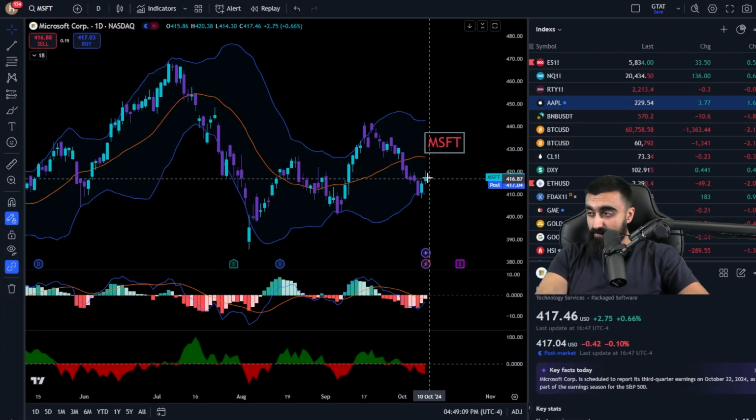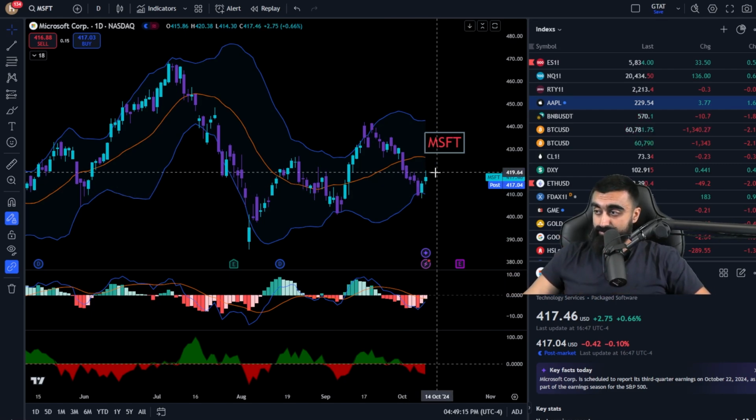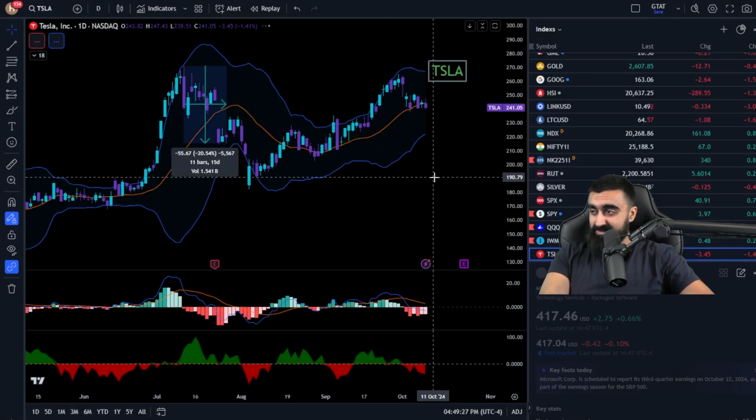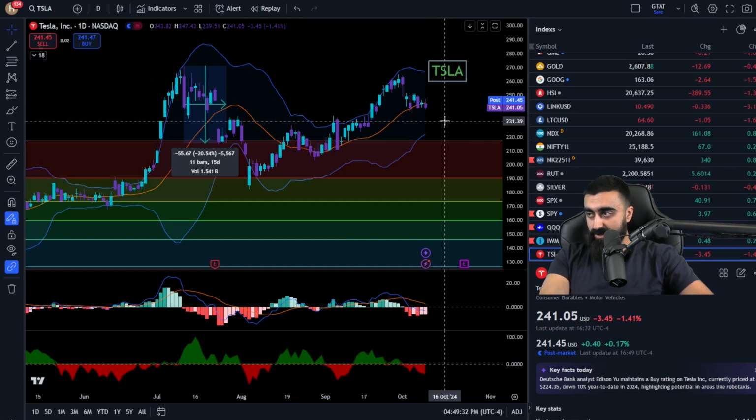Microsoft continued to move upwards today as well. It was one of the losers. Very beaten down. Now it's starting to break upwards. We're still having trouble at around 420. But this was a huge bounce. It bounced basically almost $14, $15 in the past 2 days. Tesla did not have too crazy of a day. It started closing low.